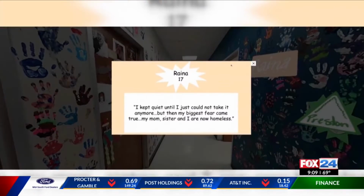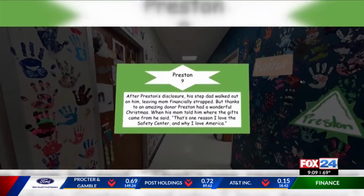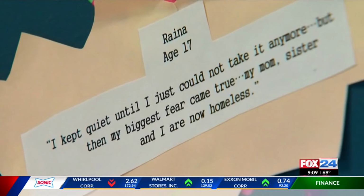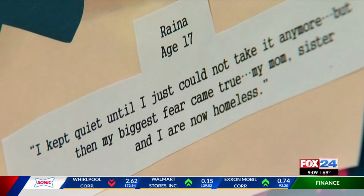It's been powerful for them to see and hear the stories of the kids and then have to recreate that into the tour. The stories really caught my eye, especially doing this project. Erica Martinez found herself empathizing with those kids. Not only do I go through things, but I also want to learn about what other people go through.